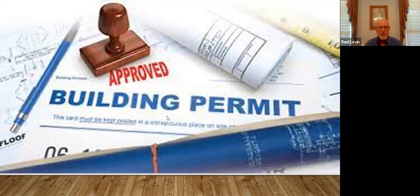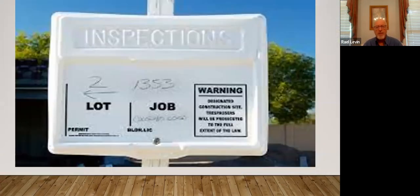You apply to the jurisdiction for the building permit, and once it's approved, we have a sign like this outside in the yard, which is for all the inspections. So inside this cover would be the inspections that would cover all the various stages of the building inspection.